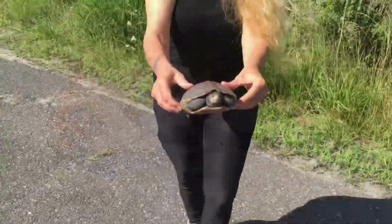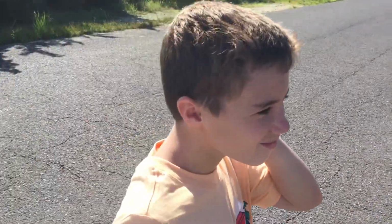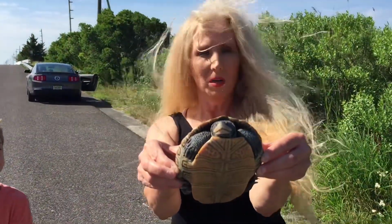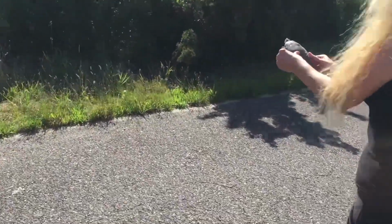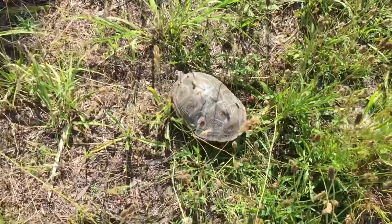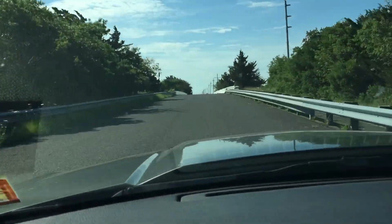Okay. What do you say? Are you gonna put him over there? Yeah, I'm gonna put him over there. Okay, let's go put him. This isn't the direction he was going. So we're gonna put you, little guy, right here. There you go. All right, here we go. Second bridge.